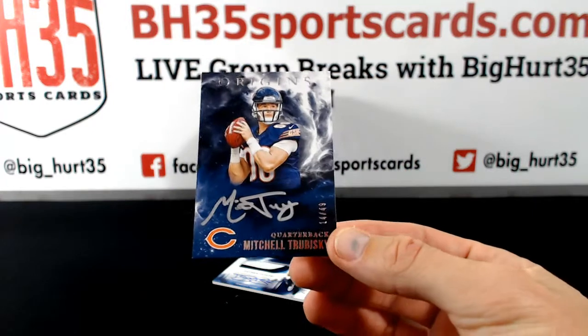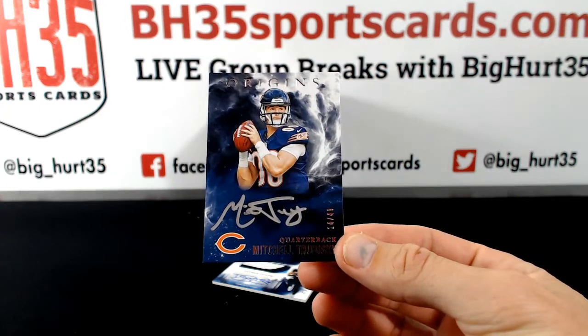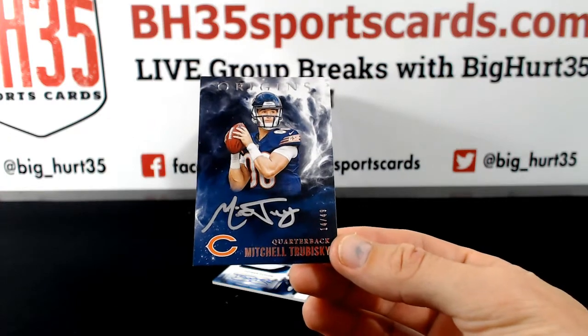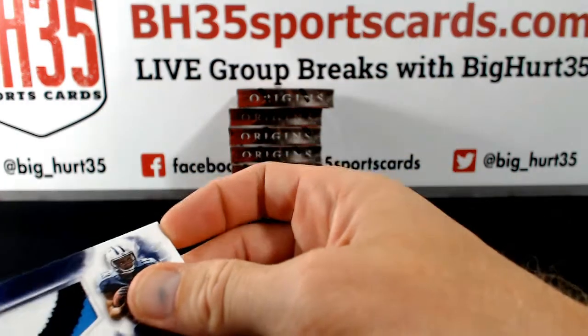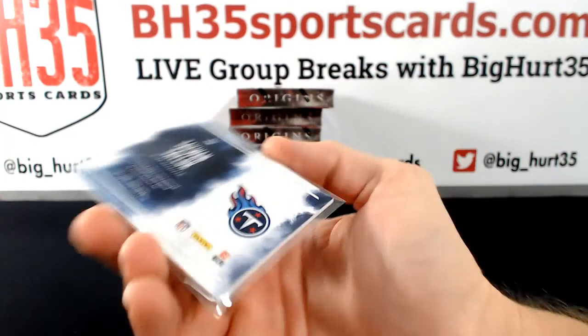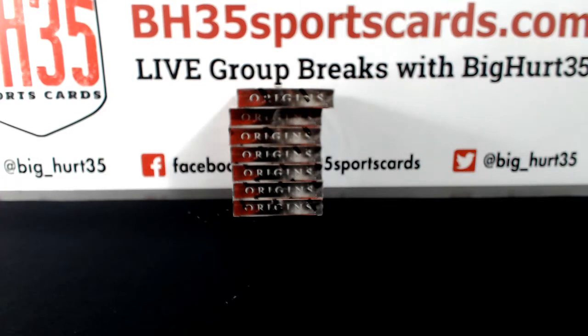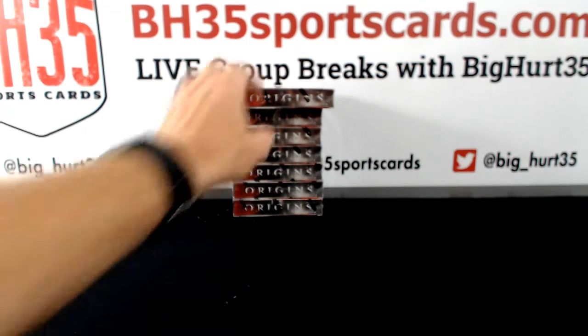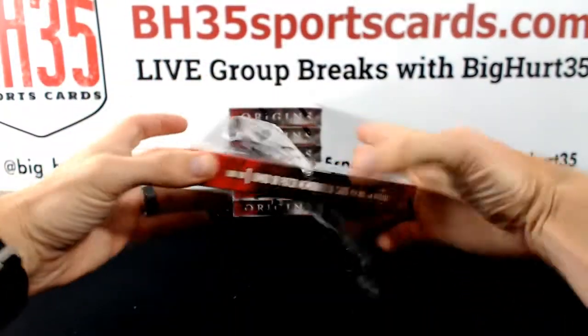To 49 Silver Ink Auto Mitchell Trubisky. Envy cards. I wonder if there's ink on the back of this. No. It's just static, I guess. He's going to be good. I agree with you. I think all of that Patrick Mahomes steam should be going over to Mitchell Trubisky. Personally. But whatever.